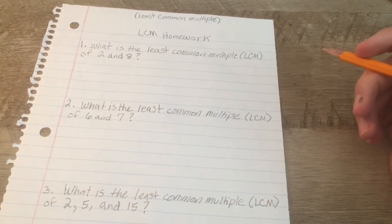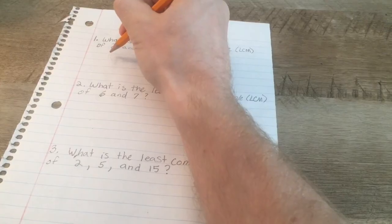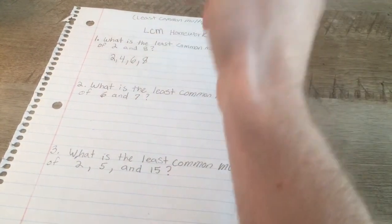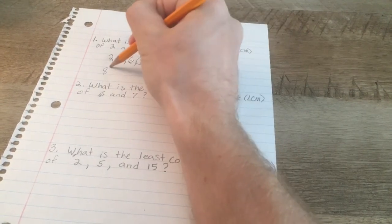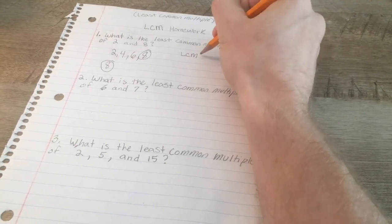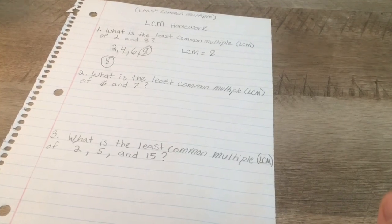What is the least common multiple, LCM, of 2 and 8? For 2: 2, 4, 6, 8, and for 8: 8. There's a match. So the LCM between 2 and 8 equals 8. Easy. All right, let's do the next one.